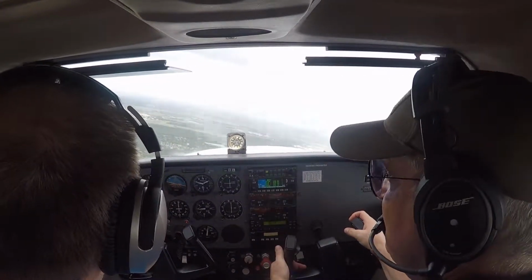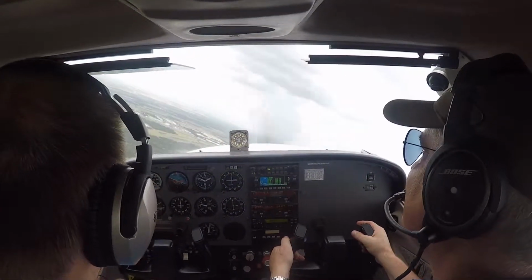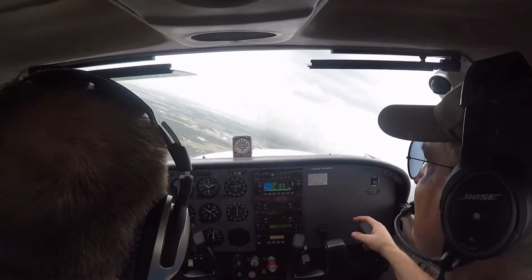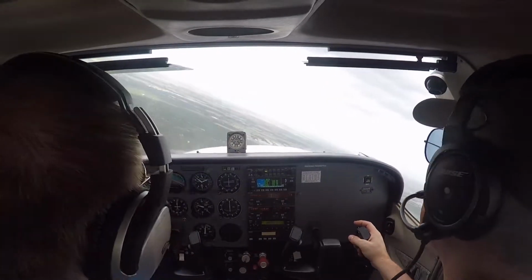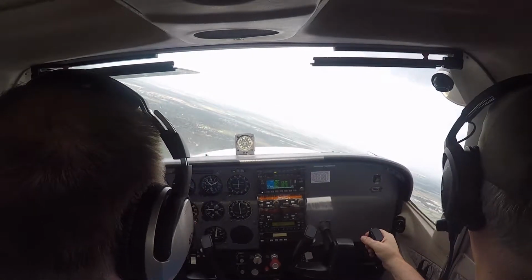716 Mike Whiskey, turning left into the right downwind. November 6 Mike Whiskey, Roger, you're number 2 to follow company Cessna traffic just this side of I-35 on a deep left base. Report that traffic in sight. We'll report traffic in sight, 716 Mike Whiskey.